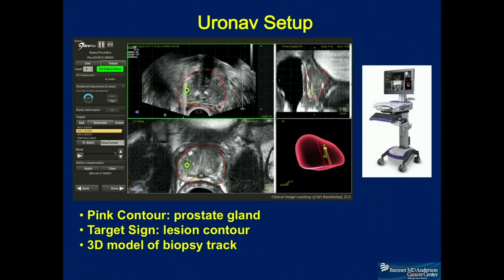So this is just a screen capture of what you will see. In the upper left-hand corner, you'll see the ultrasound image with the contour of the prostate gland. In the lower left-hand corner is the original MRI with the prostate gland contour, as well as the target lesion. On your lower right-hand side is the 3D model generated by the system that shows you the path of your biopsy.